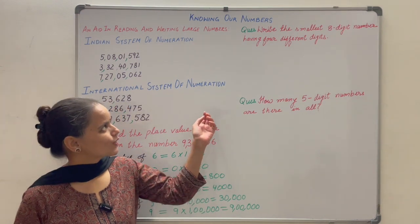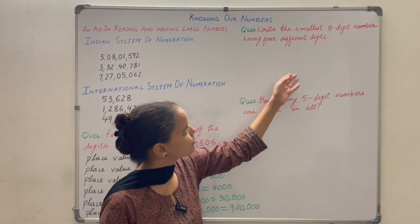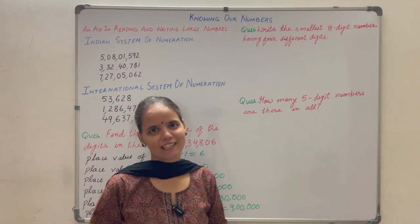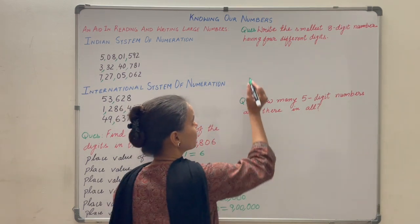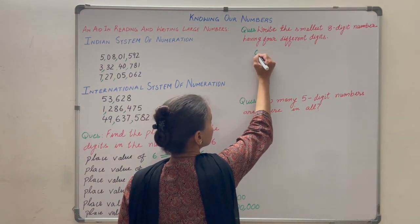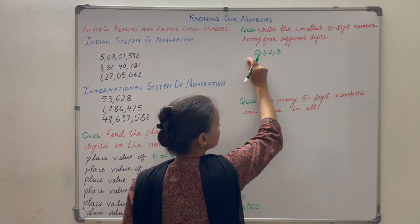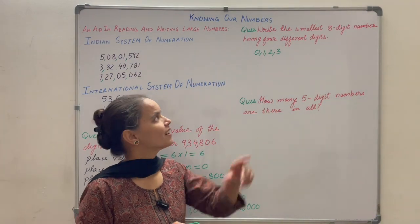Now let us take this question. Write the smallest 8-digit number having 4 different digits. So here you have to write down smallest 8-digit number. So what are the smallest digits? Let us write it down. So smallest digits are 0, 1, 2 and 3. So these are the 4 smallest digits and all these digits are different.